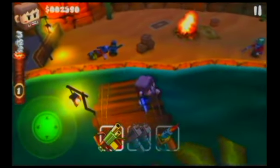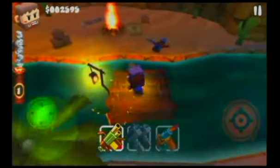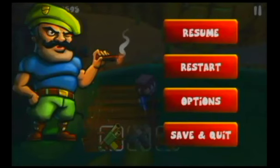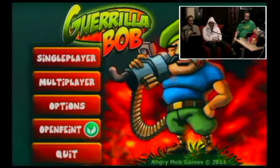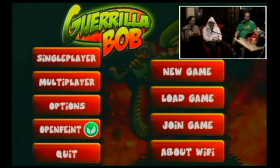Server IP address, 192.168.1.180. So are you 109? So you're gonna be the server? Is that what you're saying? So it's searching for server, and I got 192.168.1.109. So I'll save and quit. And I'll show you some multiplayer action here. Server connection timed out.